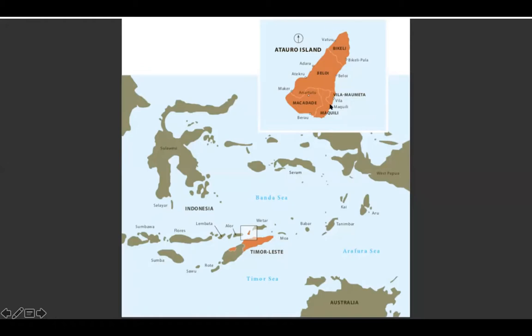So here we can see Makile, which is one of the central villages for wood carving and sculpture, and also Makadede, further inland, is the other area where sculptures are produced on Ataúro Island. And the final thing to say about the island is that it has been a penal colony. It was used by the Portuguese to send dissidents for over 100 years.